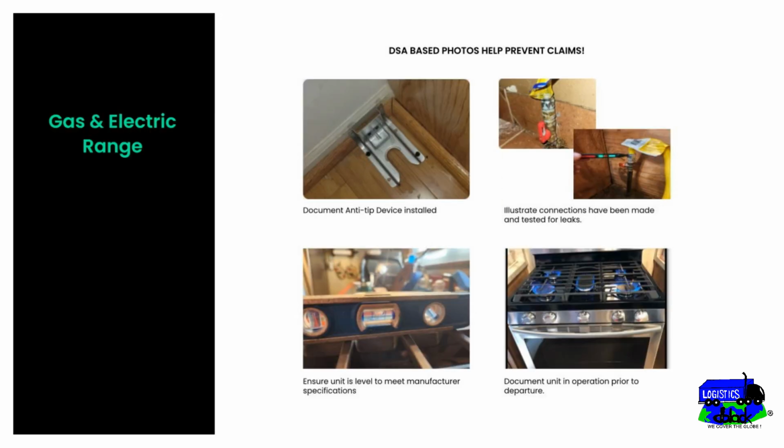Gas and electric range. Document anti-tip device is installed. Illustrate connections have been made and tested for leaks. Ensure unit is level to meet manufacturer specifications. Finally, document unit in operation prior to departure.